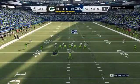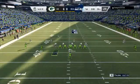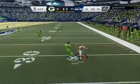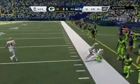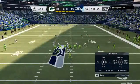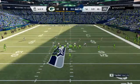Wilson and the Seahawks take over now, 1st and 10 at their own 24. To throw is Wilson, eluding the pressure right. And he's going to keep it here. Big yardage there on the scramble. It gets him a 1st down. So the line of scrimmage moves all the way across the 50 now as they come up 1st and 10.